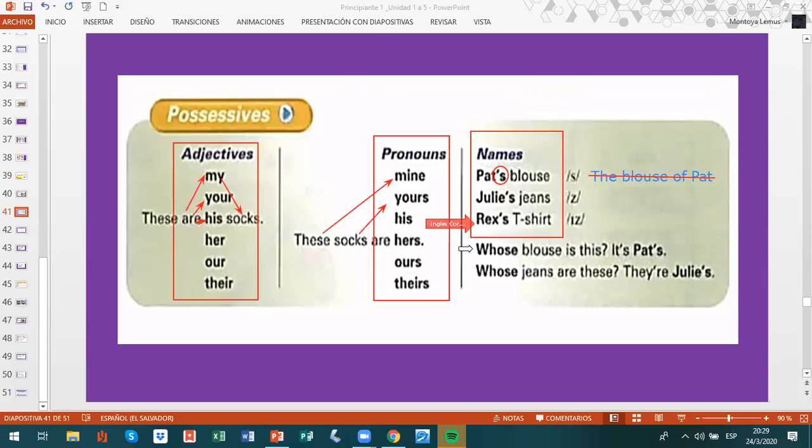And the question to ask for possession is this. Whose blouse is this? ¿De quién es esta blusa? Whose blouse is this? It's Pat's. Whose jeans are these? They're Julie's. Okay?